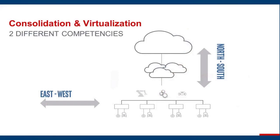In avionics, multiple safety and real-time systems are consolidated onto a single platform. This is what we refer to in this diagram as east-west consolidation. The main characteristics here are real-time performance and partitioning for functional safety. So we need to make sure we isolate our safety functions so that we can maintain that high safety requirement. But at the same time, because we're controlling devices, we have to have performance. We can't have the latency introduced by cloud-based architectures.